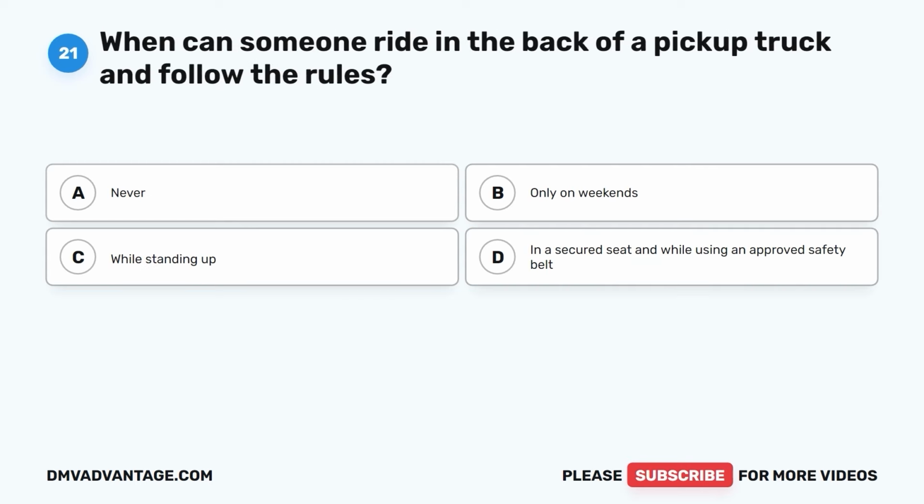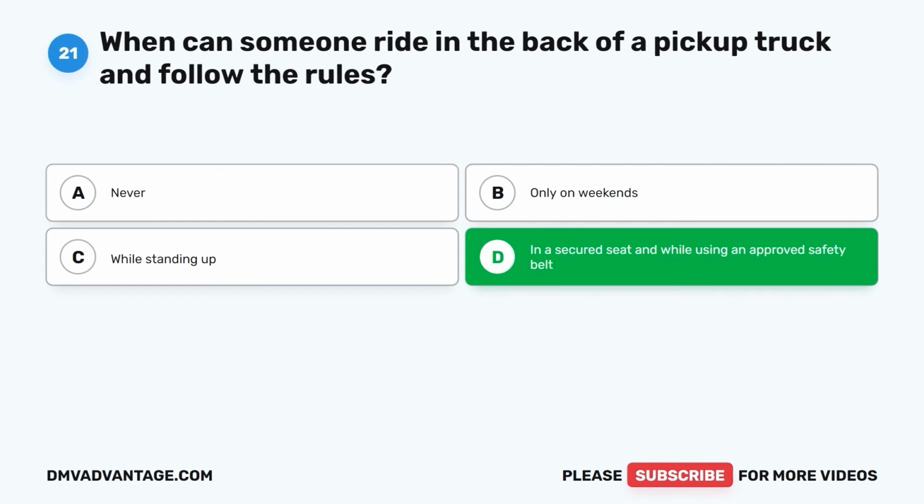Question 21. When can someone ride in the back of a pickup truck and follow the rules? A. Never. B. Only on weekends. C. While standing up. D. In a secured seat and while using an approved safety belt. The correct answer is D.